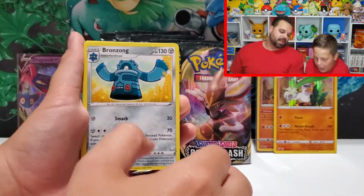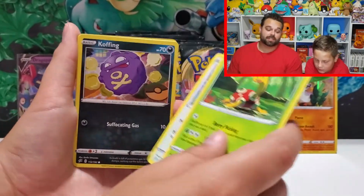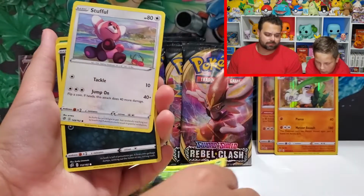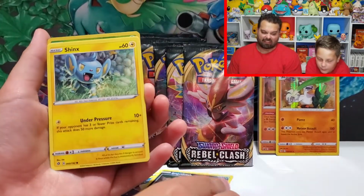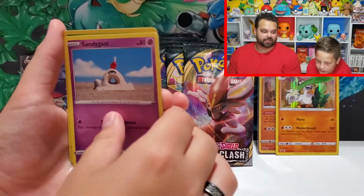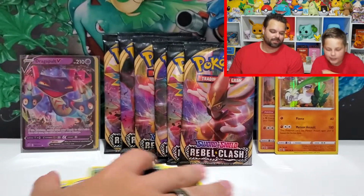Energy! Bronzong! Milo! Great Shuffle. Sweet tea. Milo's makes the best sweet tea. Go check your store. Trust me. Stufful. Southern style. Sphinx. Sandygast. Centiskorch. Ooh, that's an awesome art card, though.